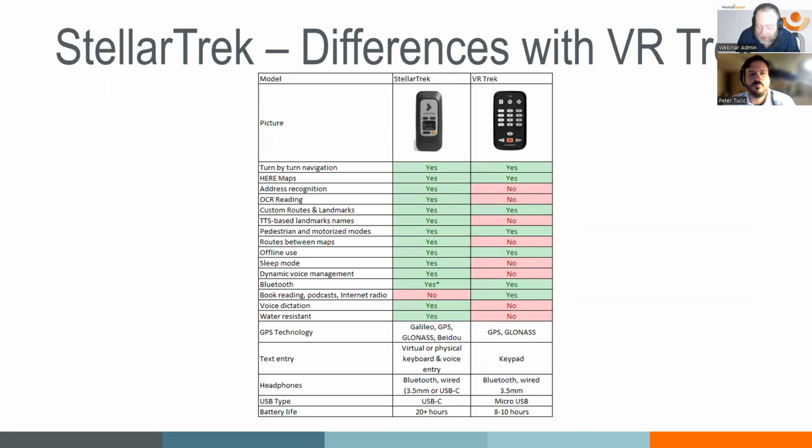A question I was asked also in chat was, what type of maps do we use? So we use the Here Maps. It is not Google Maps, it is Here Maps, which is a fairly well-known maps provider. I'm going to skip over address and OCR reading. We'll get back to it afterwards because Peter will do a demo on those.